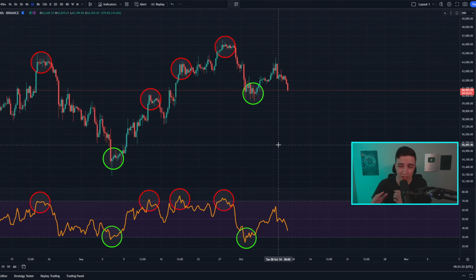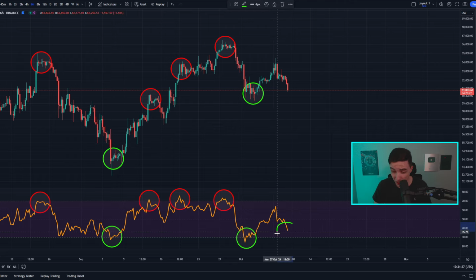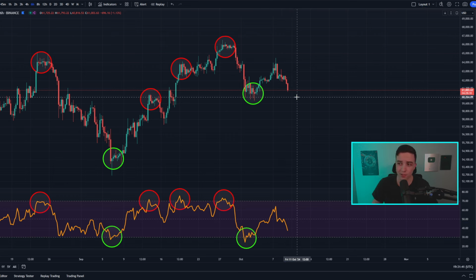And if we're taking a look at the shorter term on the 6-hour time frame, technically speaking, the RSI still has a little bit more room to the downside here in the short term, which also means the price potentially has more room to the downside as well.